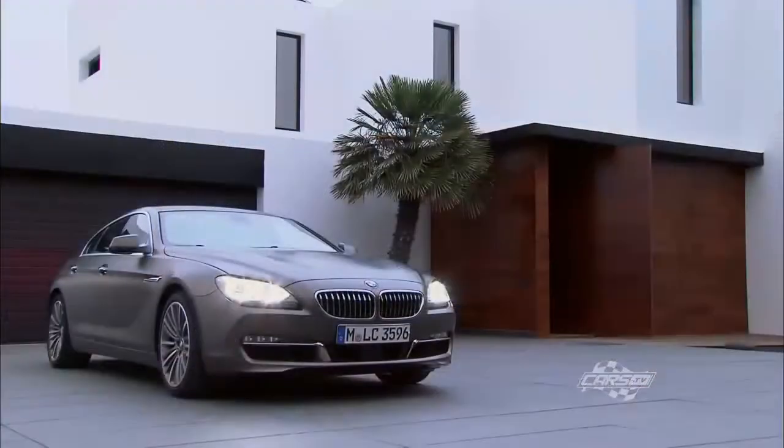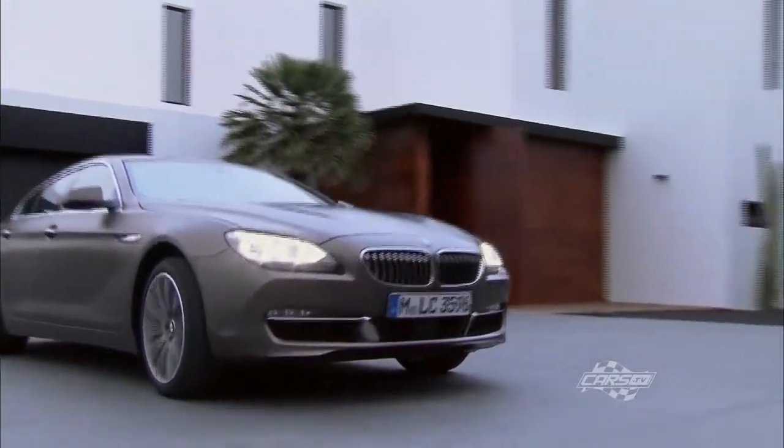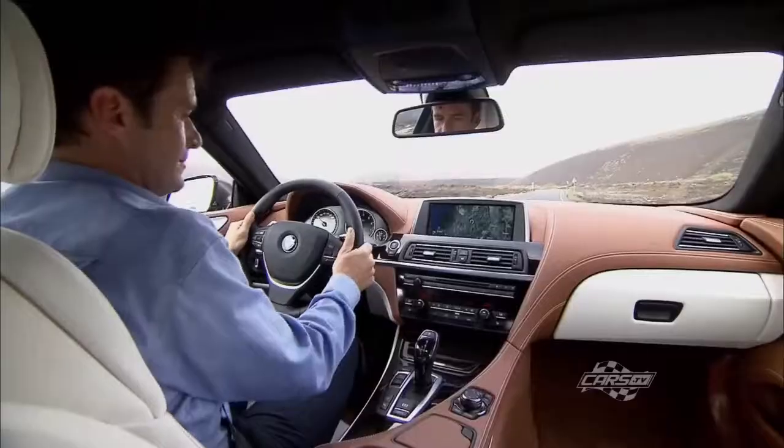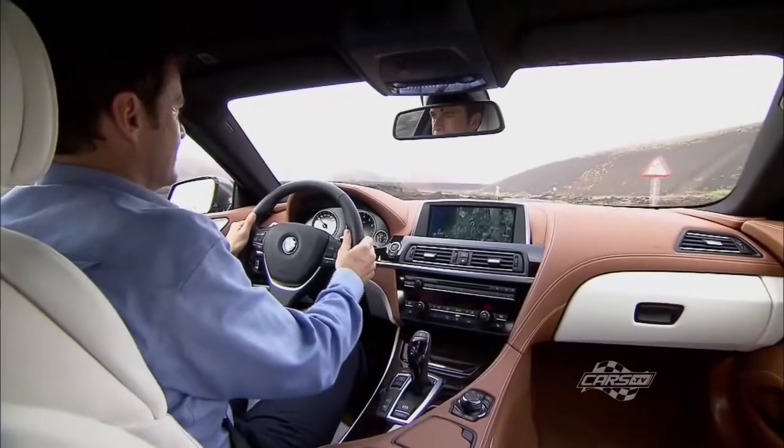a twin turbocharged V8 engine producing 400 horsepower, 450 pound-feet of torque. Takes you from 0 to 60 in 4.9 seconds. The vehicle comes equipped with a 6-speed manual or an 8-speed sport automatic, and the US is actually the only market that gets the manual transmission, so we're really proud of that.